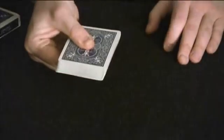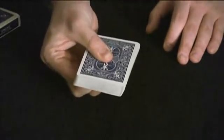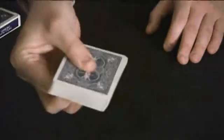In the action of handing them to the spectator, I'm pinching on top and on bottom, making sure that the force card is sticking to the sticky tape.